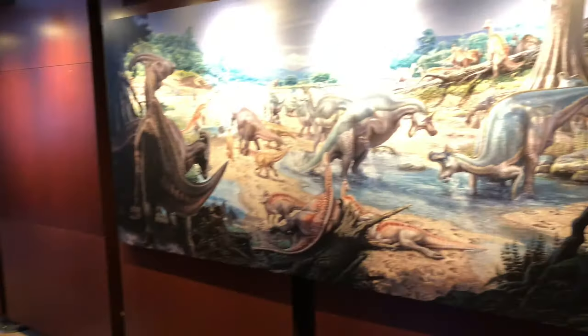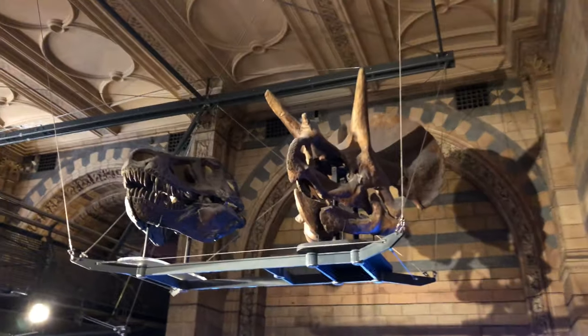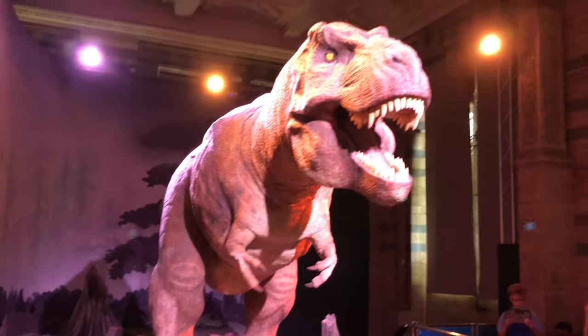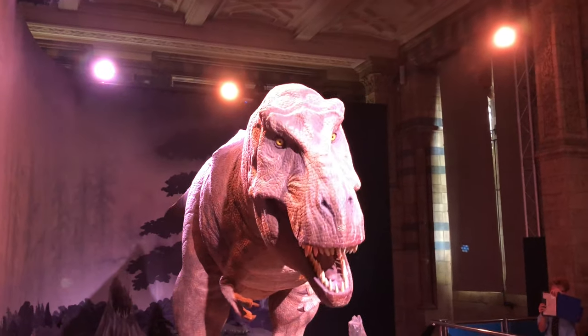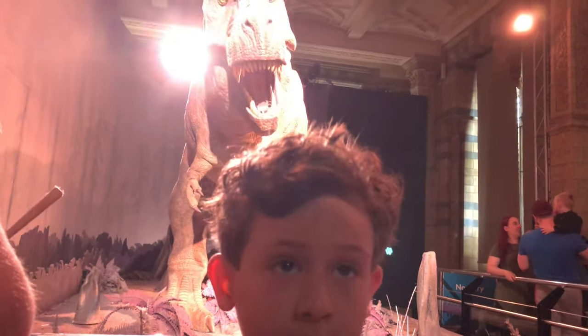One penny. So this is the beginning of the dinosaur exhibit, Robbie. Do you remember these things? What are they? A T-Rex skull and a Triceratops skull. I'm not sure if that was a T-Rex, but yeah, Triceratops. And this animatronic T-Rex was amazing. Look at that. The lighting's not bad. How did they do the features in there?